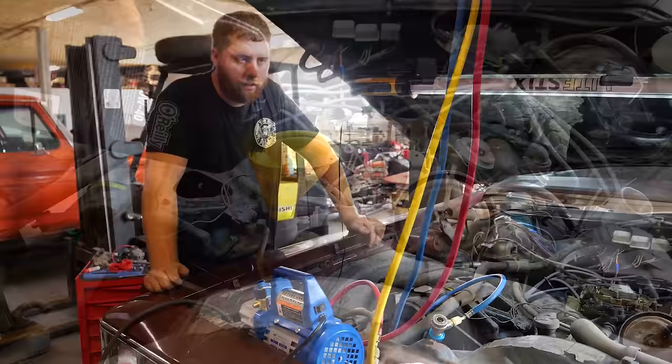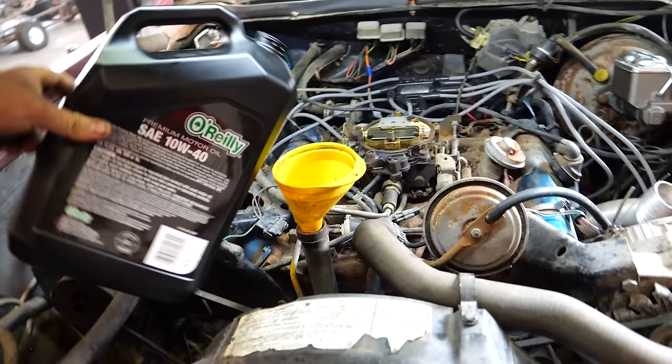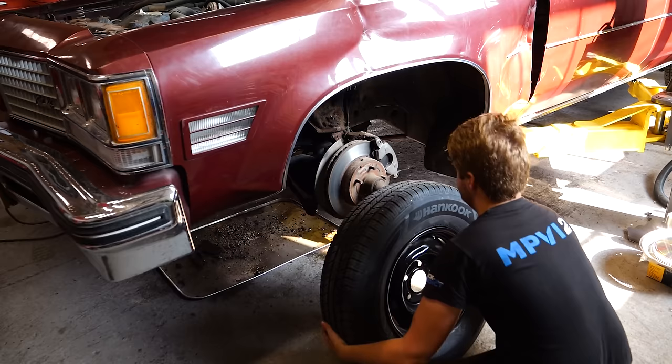Let's do an oil change on this thing because the oil filter looks like it's about to rust out. New filter, new oil. Got some STP for the zinc additive for that camshaft. You know, being an old flat tappet, you gotta run that. Let's get the tires on this thing. It's done. Final step, the tires are going back on.